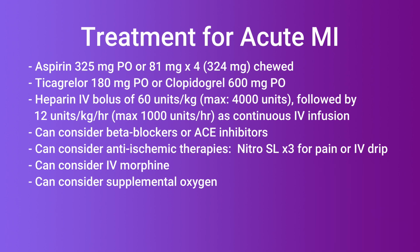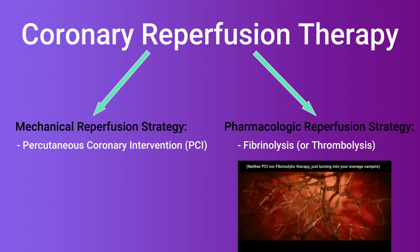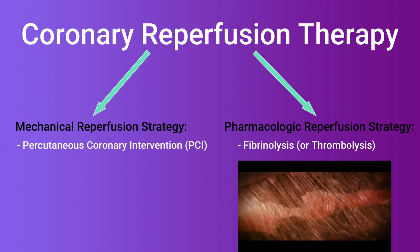To limit infarct size, beta blockers are used to decrease myocardial oxygen demand, and nitrates such as nitroglycerin are given to increase coronary blood flow. Morphine may be given to reduce pain and the consequent tachycardia, and patients are placed on supplemental oxygen. All of these therapies appear to reduce mortality in patients with acute MI. Next, we need to assess which coronary reperfusion therapy he is a candidate for between mechanical reperfusion such as primary PCI, percutaneous coronary intervention, and pharmacologic reperfusion such as fibrinolytic or thrombolytic therapy.